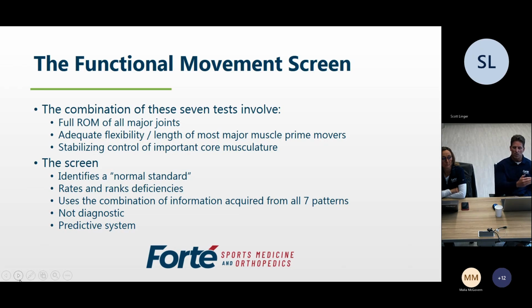So this screen, those 7 tests I alluded to, it identifies a normal standard of what we want to see to be able to perform athletic endeavors. It rates and ranks deficiencies. All right, what's off kilter and what needs to be addressed. It uses the combination of information acquired from all 7 patterns. So just doing one test isn't going to do it. We need to do all 7 of them.